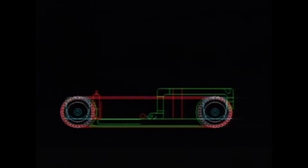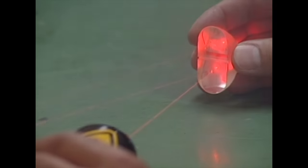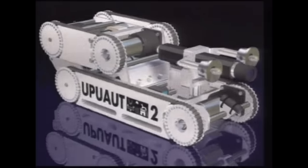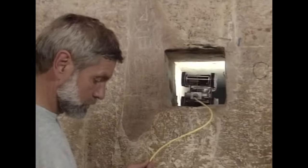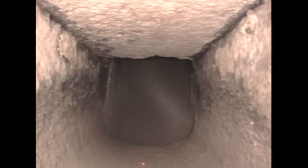An offbeat idea is born, and in 2 years of painstaking preparation, finally becomes reality. A robot dubbed Upuaut, the opener of passageways. With this machine, archaeology takes a step into the space age. Upuaut blazes a trail deep into the heart of the pyramid, but the shaft seems to fend off the intruder. Obstacles and difficulties abound, but dauntlessly, the robot closes in on its target.